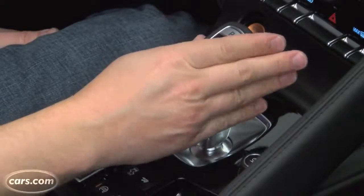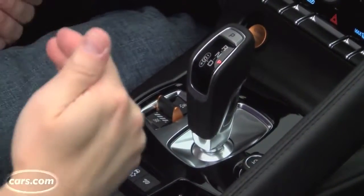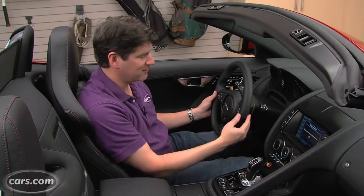It's a regular drive mode. You can move the stick over and get a sport mode that holds the lower gears longer. And it also comes with paddle shifters, as so many cars do these days, here on the steering wheel.